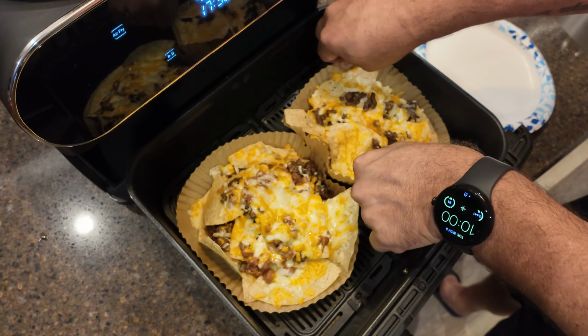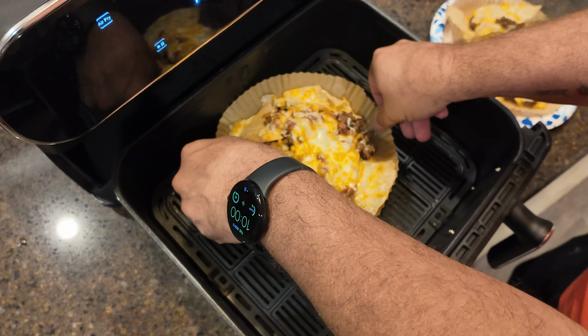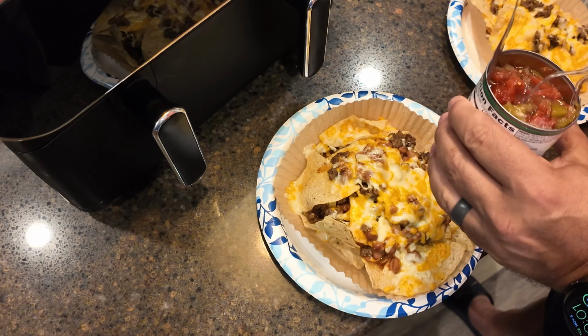I do need to tell you this was provided to us to do this review, but they give us no instructions. If something sucks, I'm allowed to say it sucks. If it's amazing, I say it's amazing.